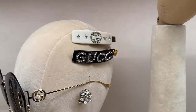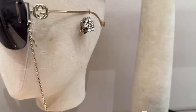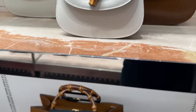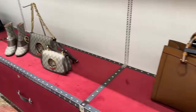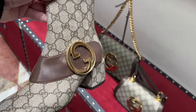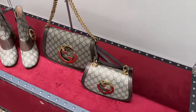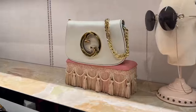And then check out all of the hair berets. These amazing sunglasses with the chain. And then they've got more of these bamboo bags over here. The Diana bag in brown, the larger size. These over here, they're like the Blondie boots. Very interesting. This is my favorite Gucci bag by far. It's so chic. I prefer it just in the leather version. I don't really like monochrome very much. And then look at it in the green color.